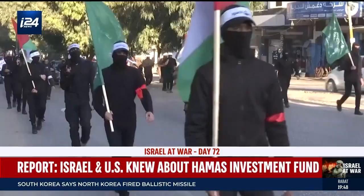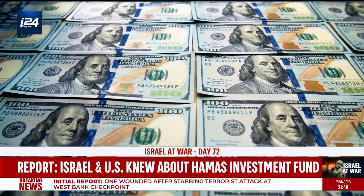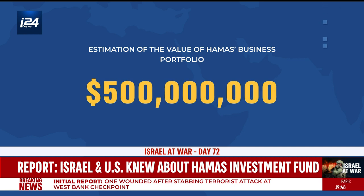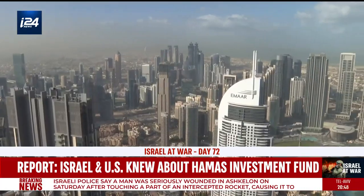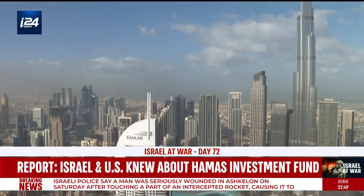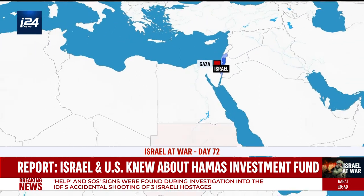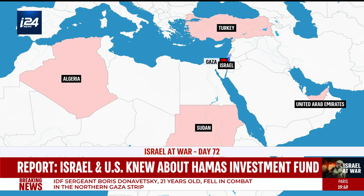As early as 2015, Israeli and US officials became aware of a network of companies that not only funded Hamas, but were owned and controlled by it. An empire that was worth an estimated $500 million. While organizations like ISIS and Al-Qaeda have frequently used fronts to launder money, Hamas's portfolio was a genuine enterprise, launched with seed money to make a profit, the New York Times reports. It reportedly included mining, chicken farming, and road building firms in Sudan, 2 skyscrapers in the United Arab Emirates, a property developer in Algeria, and Trend, a real estate company listed on the Turkish Stock Exchange.